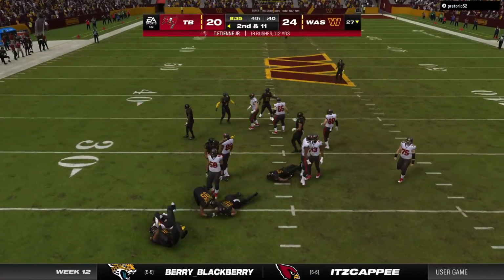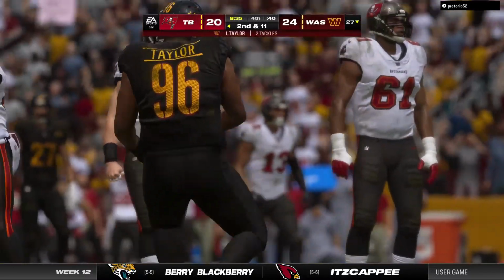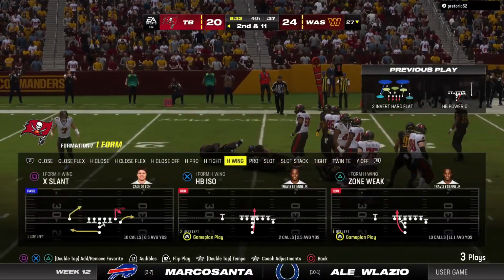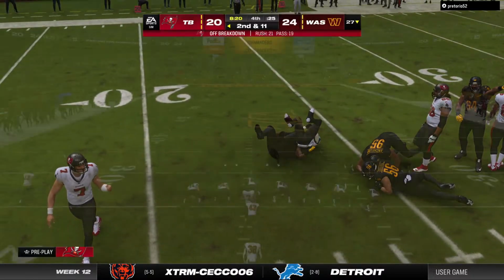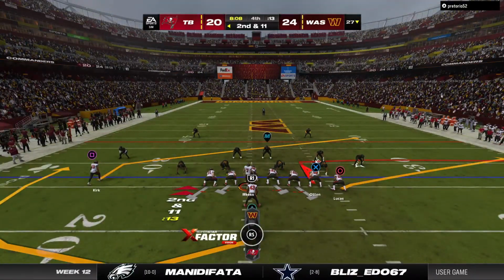And maybe a measure of revenge there. He's had his way in this one, but this time they get him behind the line. Officially, it's a 1-yard loss. That's going to bring up 2nd and 11. Well, that was one of the few times they've been able to contain him thus far. He's over 100 yards for the game, but he lost a bit off his total on that carry. Looking at a 2nd and 11 now after the loss.